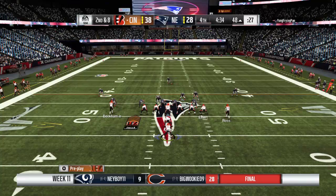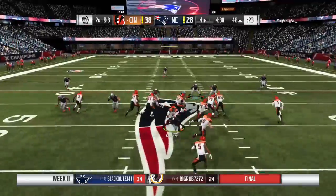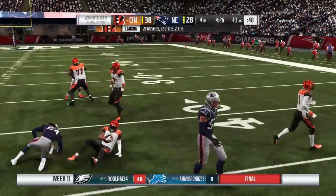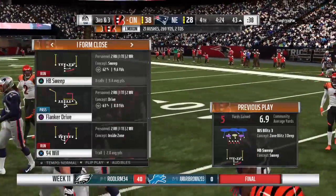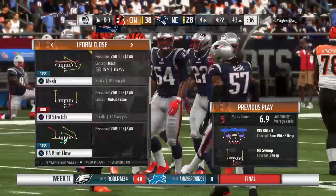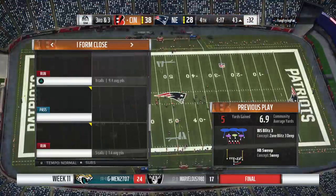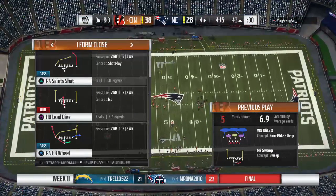Think about all the practices we've watched where they have that tempo period to go over things just like this, where they describe the scenario, tell you what they're looking for, and make sure that they're still attacking, yet at the same time not going so fast as to leave too much time on the clock. It'll be a gain of 5, but still about 3 yards shy of the first down marker, and now it's 3rd down.